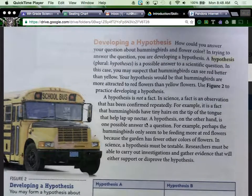Developing a hypothesis. How could you answer your question about hummingbirds and flower color? In trying to answer the question, you are developing a hypothesis. A hypothesis, plural hypotheses, is a possible answer to a scientific question. In this case, you may suspect that hummingbirds can see red better than yellow. Your hypothesis would be that hummingbirds are more attracted to red flowers than yellow flowers. Use Figure 2 to practice developing a hypothesis.